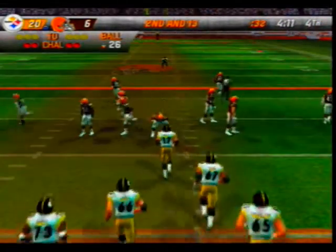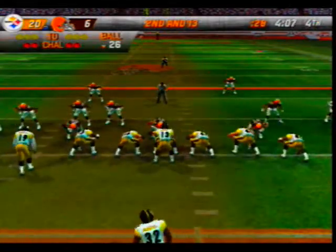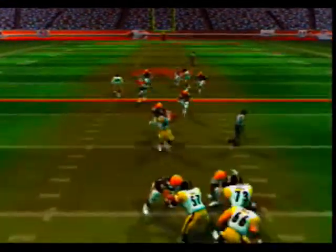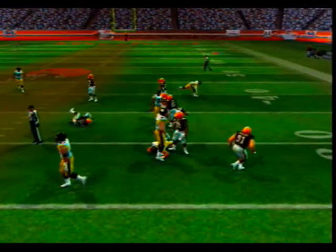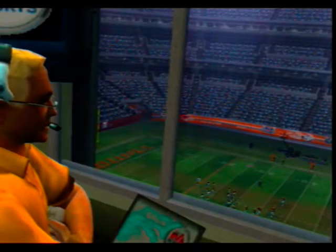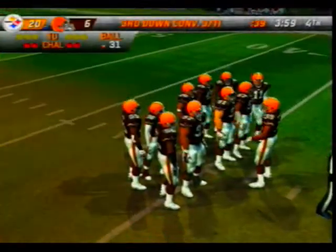Second and 13. Ball on the 26-yard line. Number 32, the lone back. Gets rid of it. He hits his receiver. He was really hit hard on that play. Number 83 didn't have much room to do anything with that ball. Yeah, they had the coverage, and they made the sure play instead of trying something fancy, like going for the pick.